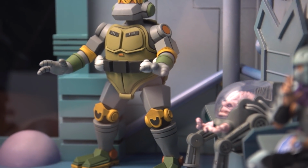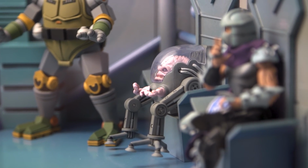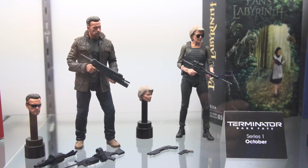Just a few examples of some of my favorite toys and action figures here at Comic-Con. Of course, there are many more booths. There's Kotobukiya, there's Bandai S.H. MonsterArts, a ton of stuff that I haven't had a chance to get a look at, but here's a sampling of the kind of things you find at Comic-Con.